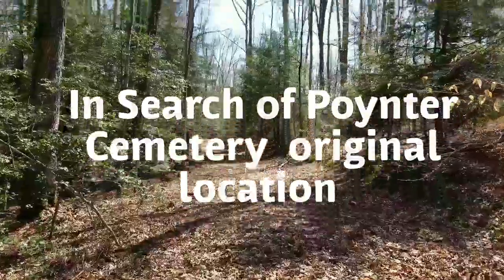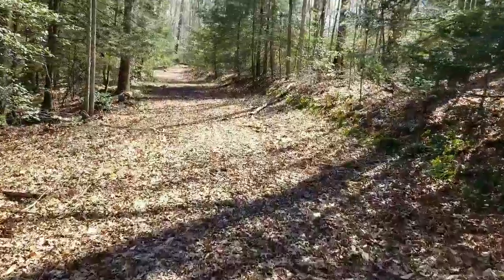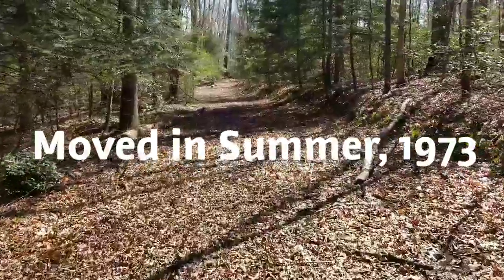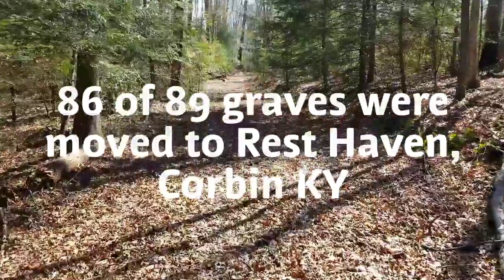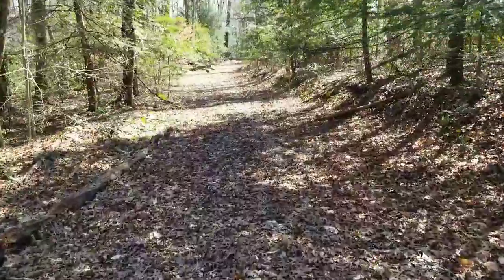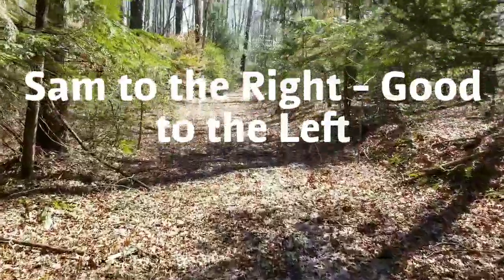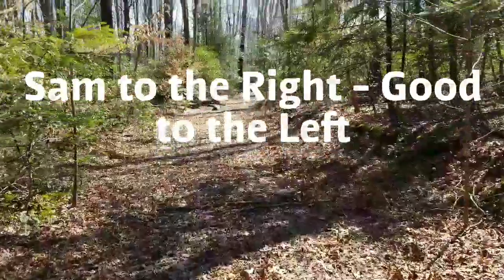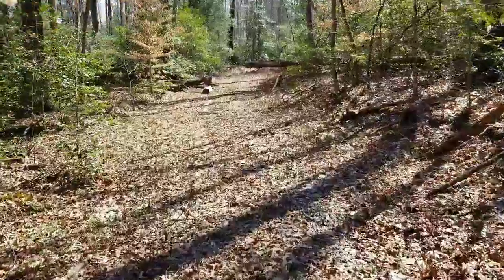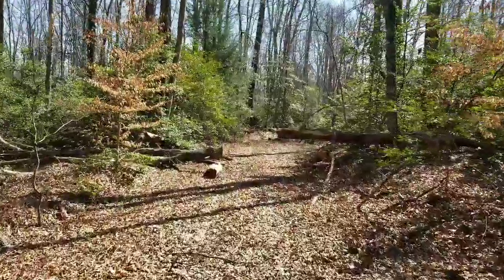This is Forestry Road 4013, which is gated. You can turn off the Craig's Creek Road onto 4013, drive out a little distance, and then come to a gate, and you got to walk the rest of the way. Sam Branch and Good Branch is on either side of me. It's just an old forestry road. Seems to get some use. Someone's actually cut this log to keep it cleared right here.